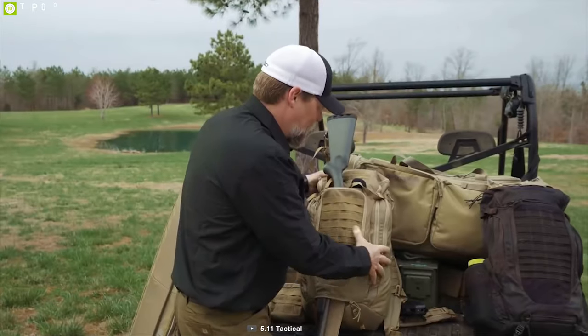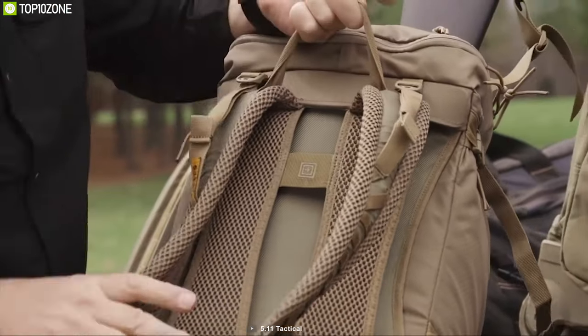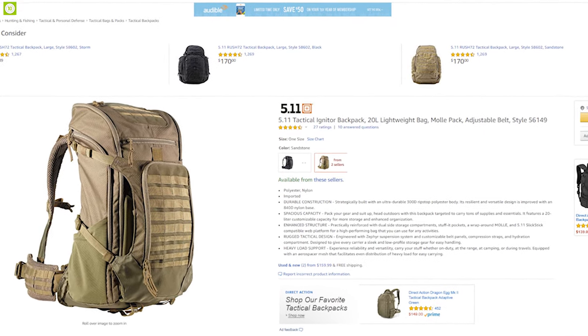The Ignitor backpack is built to carry ample tactical equipment in any situation, and if you think this backpack can fulfill all of your tactical needs, then you can order it online.